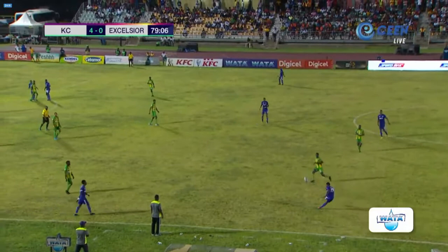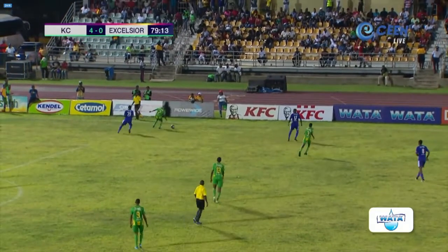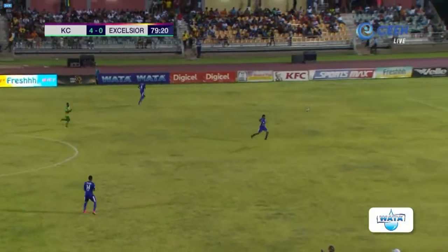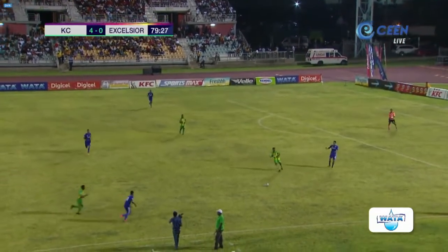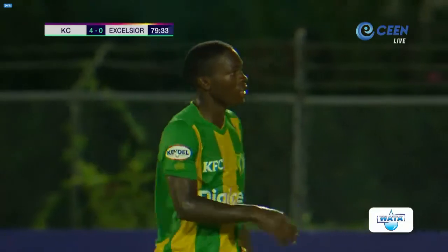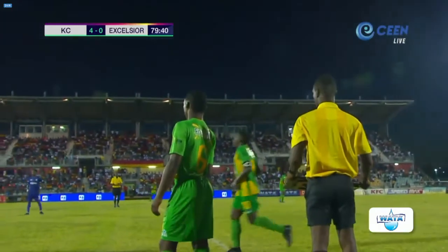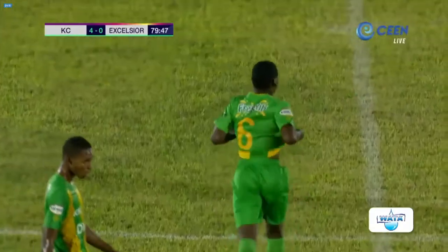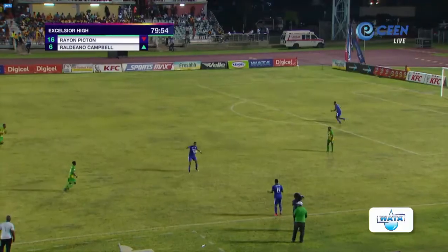Here they come again. Watson. But he likes switching the play from time to time, Watson. Didn't come off on that occasion. But they are playing with no pressure now, Kingston College. Look at the time that Gardner had on the ball. As I said, Excelsior sits in deep, but they don't have the pace to break on the counter. And so definitely there's no way getting back into this one. Even before it was four, we saw that. Well, Dina Campbell comes on the park for Ryan Kipton.